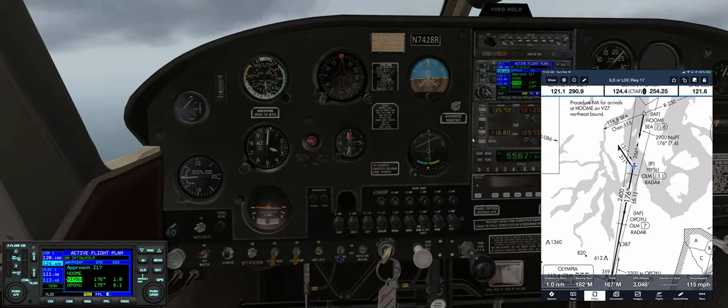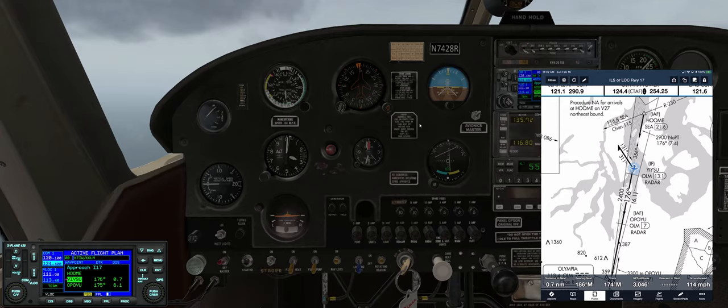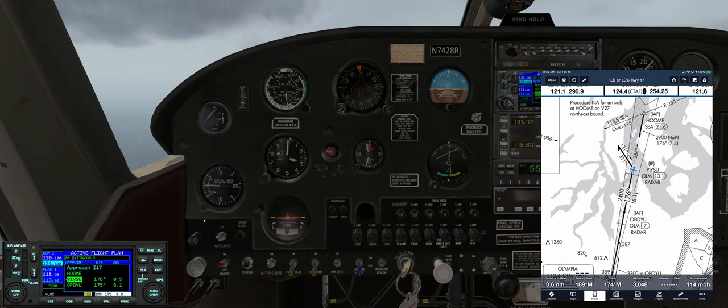So from ECU intersection, we need to descend now down to 2,400. We're almost there. Just coming right inside. Looks like we have to do some wind correction. 0.6 from ECU. Then down to 2,400.